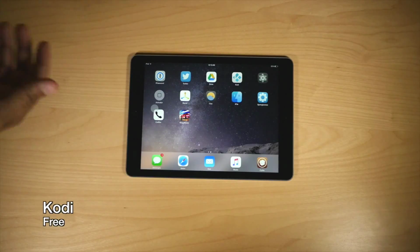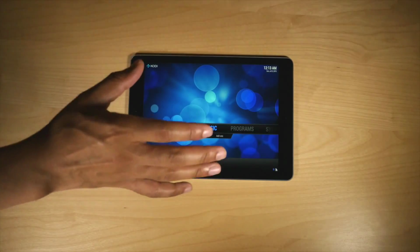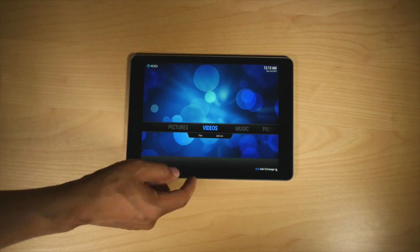Now, next up on the list is none other than Kodi. It is a free app, formerly XBMC. It allows you to do all sorts of things on your local network, including streaming live TV off your network.